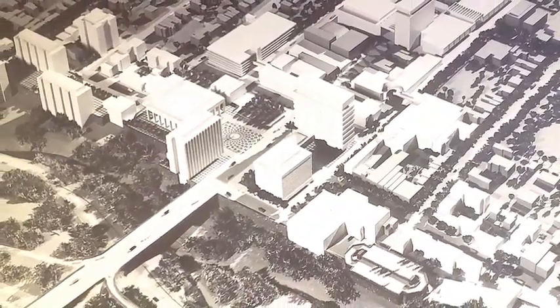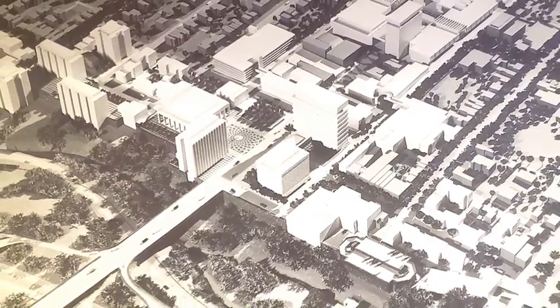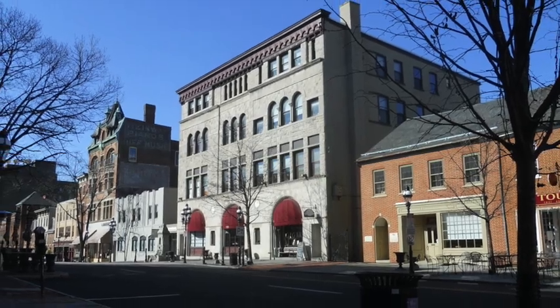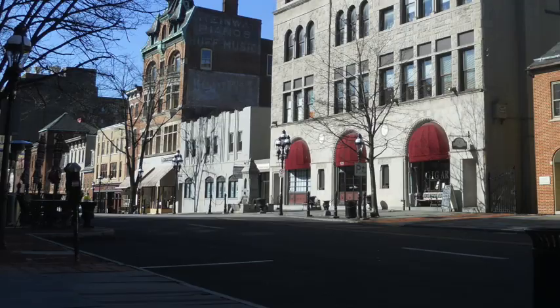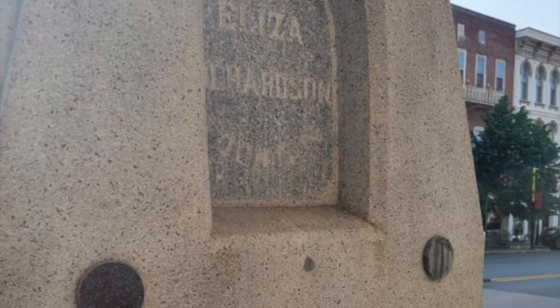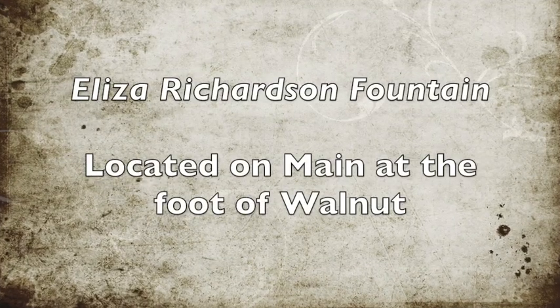As times changed, and when Bethlehem started to consider rehabilitating its downtown around a Victorian theme, these fountains were rediscovered. And although they're no longer functional, they do provide handsome accents to Main Street. And as always, there are interesting stories about the fountains. At Richardson Fountain.